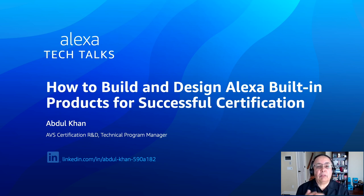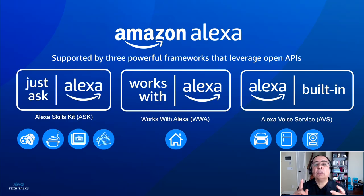So the first thing I want to do is talk about what Alexa built-in is and how it fits in with all of the different Alexa programs that there are. There's obviously the Alexa Skills, the Just Ask program. There is the Works with Alexa that focuses on the smart home devices. And then we have the Alexa built-in, which is the area where I focus on, and we'll get into that specific certification program.